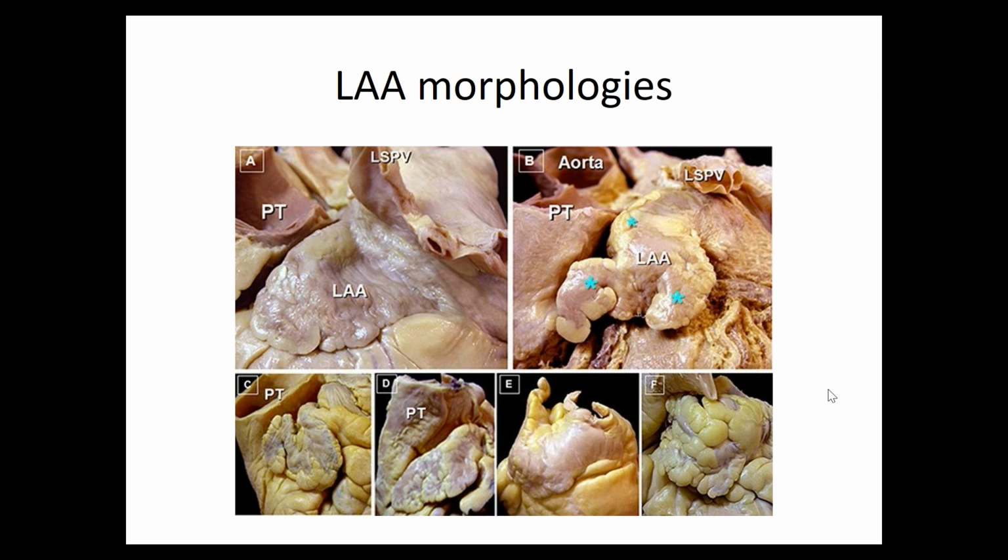So if you have good atrial function, how does it look flowing through there? Yes, much better. You don't get nearly as much stasis in that appendage.